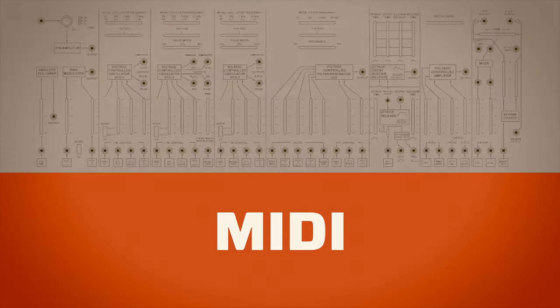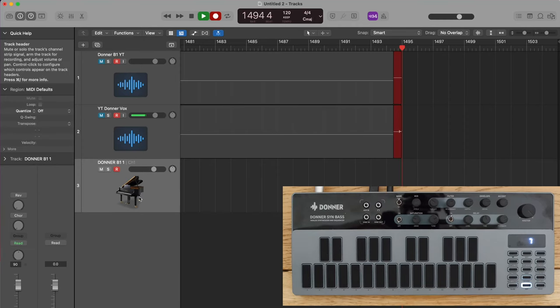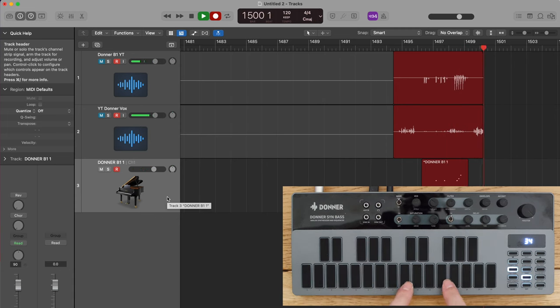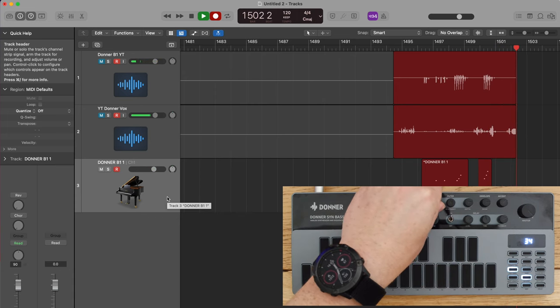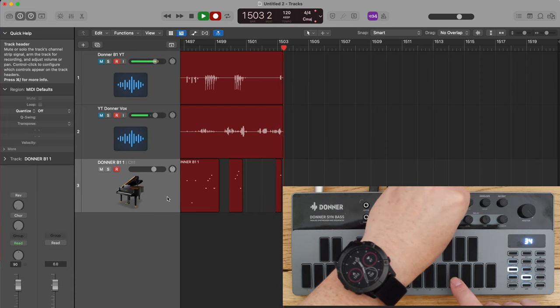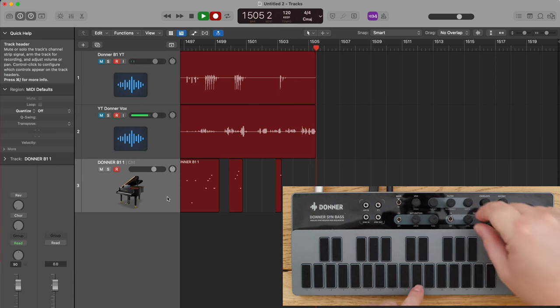Should we have a look at syncing it up via MIDI? I've got the USB in here already. So I've just added it as an external MIDI track. Oh, I've got the ARP on there. We can see that I'm recording MIDI notes. If we record any of these, it doesn't do anything at all. We can see on these, the DAW's MIDI channel there, that there's nothing coming in.